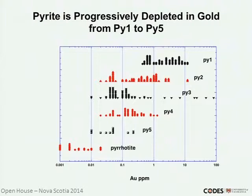A lot of that gold moves out and forms free gold in pyrite 3. Pyrite 4, you can see, hasn't got much gold either, pyrite 5. And by the time you've converted the pyrite to pyrrhotite, it's lost all its gold totally. So although this deposit was interpreted to be typically orogenic and have late-stage gold, we're able to show with a laser that we're dealing with actually very early gold that's being moved around by the late-stage metamorphic processes.